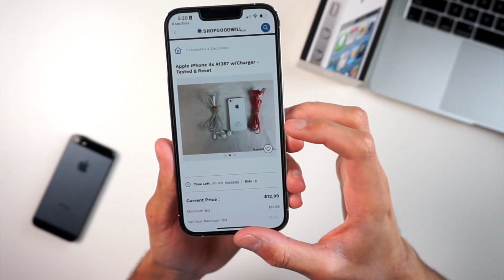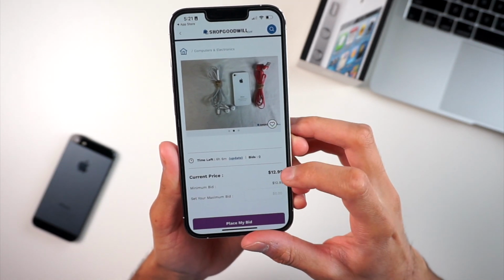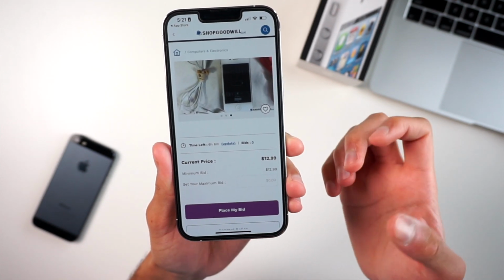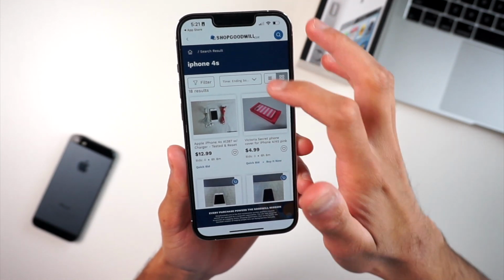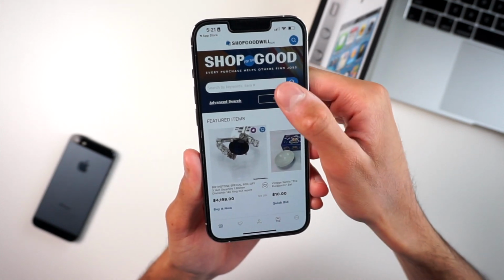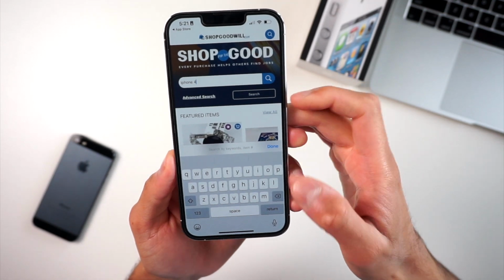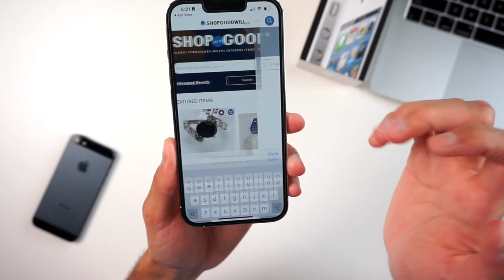But anyways, these are basically items that have been donated to Goodwill, and these have now been listed online for auction. So you can get these for pretty cheap. As you guys can see here, we have an iPhone 4S in fairly good condition, and you're not going to be finding brand new items on here. At least it's very rare to find that because most of these items have been donated. So a lot of these will be older iPods, older iPhones, maybe a couple iPads here and there. So definitely check it out.